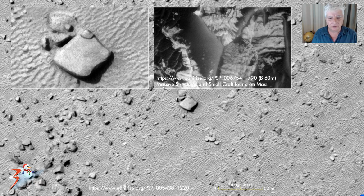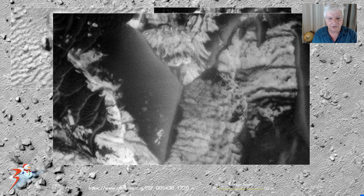This is from our video called Massive Structures and Small Craft Found on Mars, showing this perfectly triangular formed or made surface feature. The base is about 60 meters long, and it looks almost as if this is part of a three-sided pyramid that hasn't been completed yet. The other side being over here to the right, the third side being there up to the top. So check out the well-defined edges on this guy, and that base is 60 meters long.